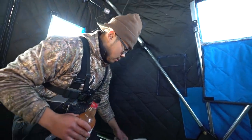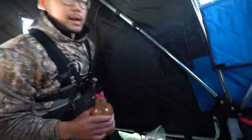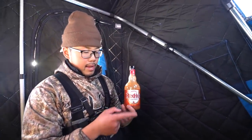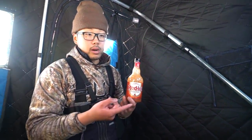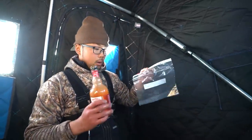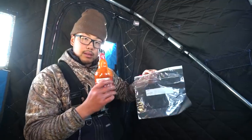All right, so we got the oil getting hot right there. I guess that's step one. Well, I don't even know what step we're on anymore, but next step, pouring the reds in our little Ziploc bag here. We're gonna mix all the fish together in this.